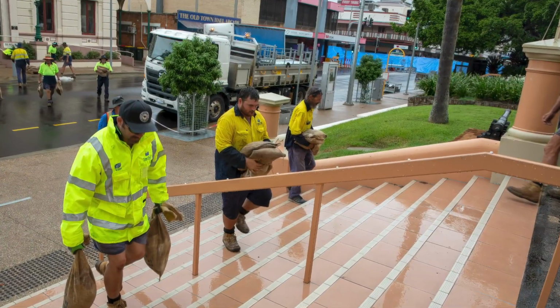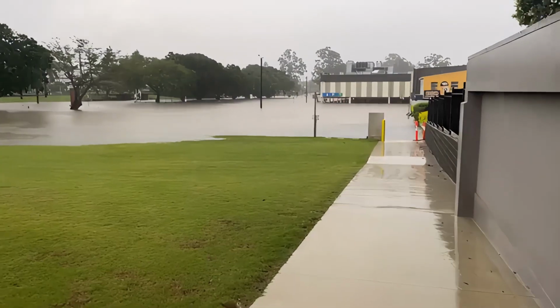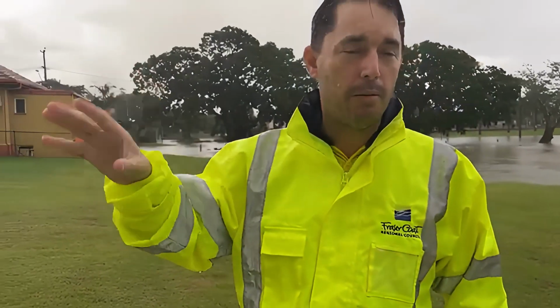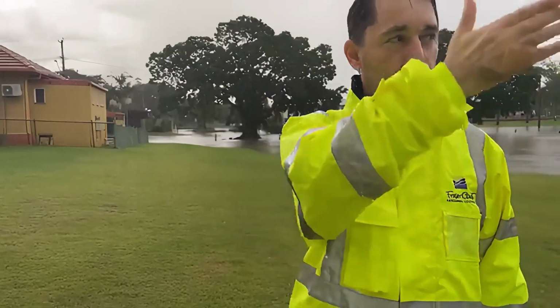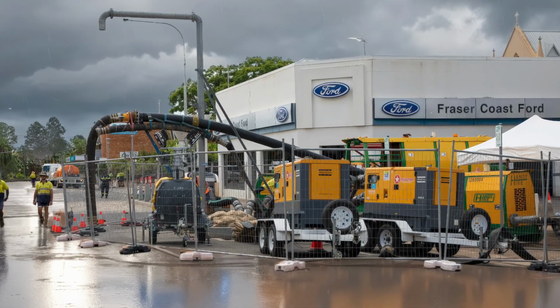Just as the community began to secure the town, heavy rains returned, and the Mary River continued to rise, putting the Geodesign flood barrier to the ultimate test. Right now, it's raining, which is why we have the pumping system. We've installed the levee, which cuts off the stormwater system from backing up. So we are now pumping out the rainwater that is falling.